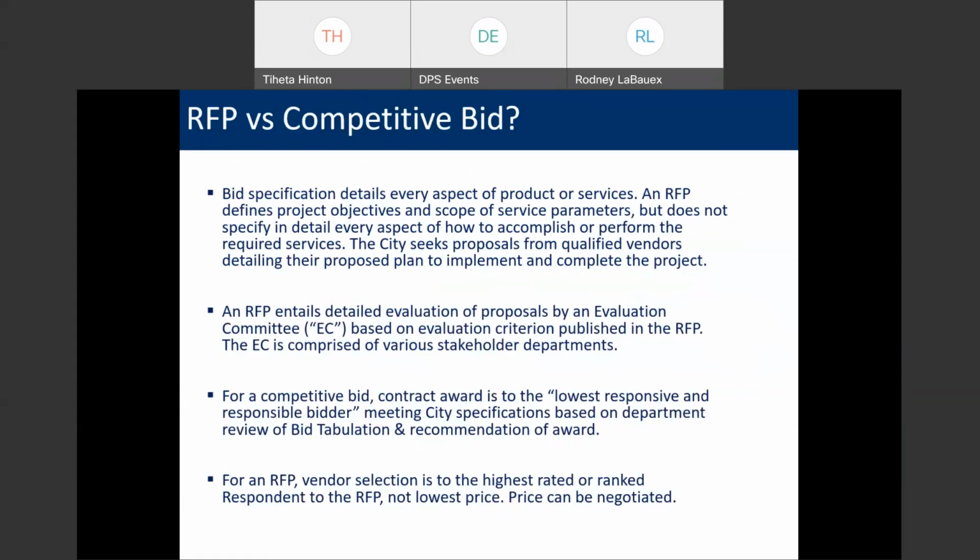An RFP entails detailed evaluation of proposals by an evaluation committee based on evaluation criterion published in the RFP. The EC is comprised of various stakeholder departments. For a competitive bid, contract award is to the lowest responsive and responsible bidder, meeting city specifications based on department review of bid tabulation and recommendation of award. For an RFP, vendor selection is to the highest rated or ranked respondent to the RFP, not lowest price. Price can be negotiated.